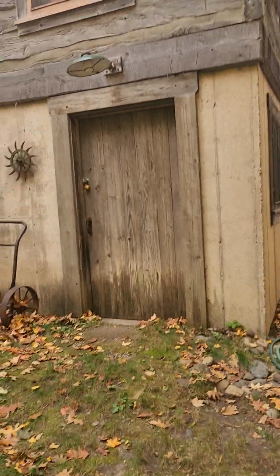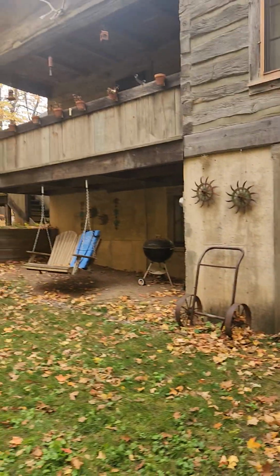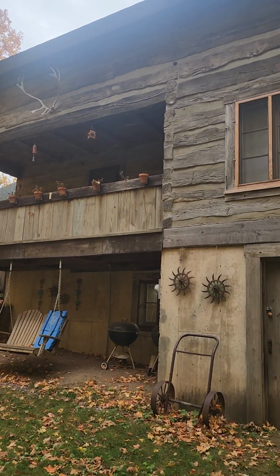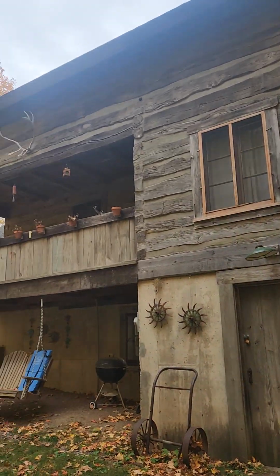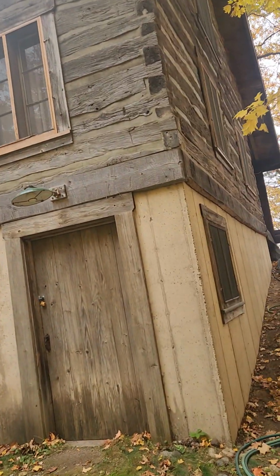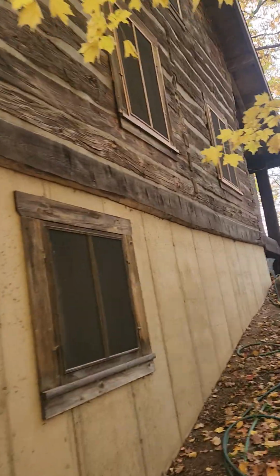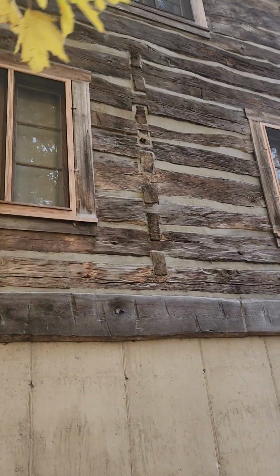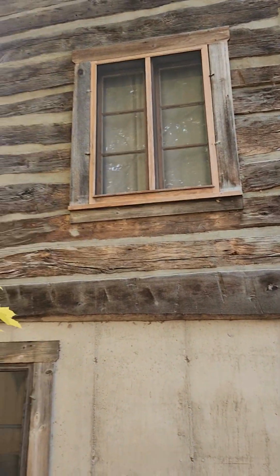Hi folks, I'm up at the cabin I built on Big Sandy Lake years and years ago, and it's an interesting structure. The main part of the cabin is an 1880s log cabin from Lake Mills, Iowa. It's 28 feet long and 24 feet wide. It's got an interior log wall that you can see here on the end of the building, and it's never been stained.